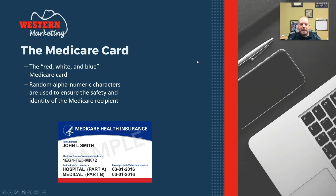This is the Medicare card. It's sometimes referred to as the red, white, and blue Medicare card, which makes it easy for seniors to remember. I would recommend getting this laminated and keeping it in their wallet, purse, or whatever they have on them at all times, just in case. The Medicare card consists of their names and random alphanumeric characters that are used to ensure the safety and identity of the Medicare recipient, and the card looks like this below.